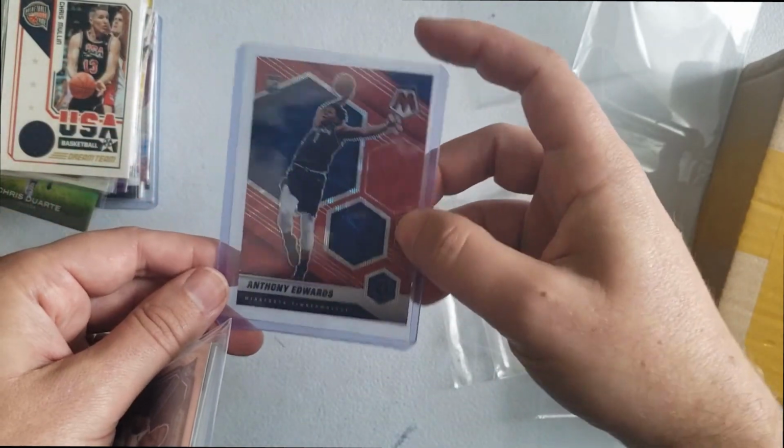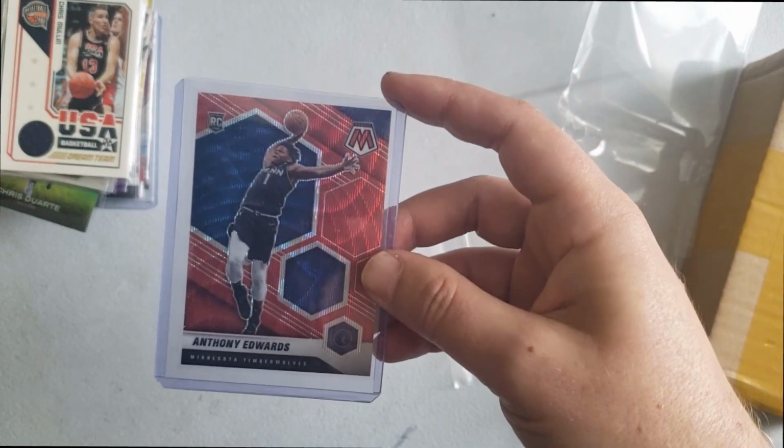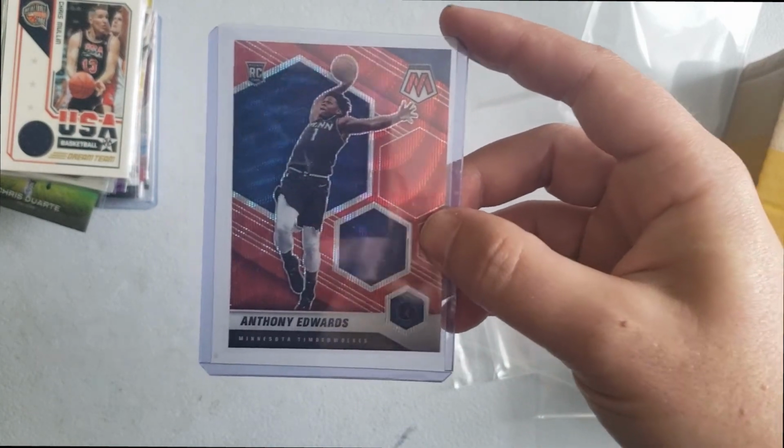What's this one? Oh, this was the Anthony Edwards. This is cool. That might have been the first one I bought from this seller, actually. I can't remember if it's this one or the Embiid. That's probably the biggest card here.